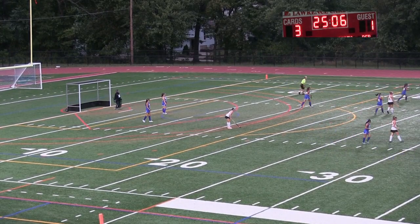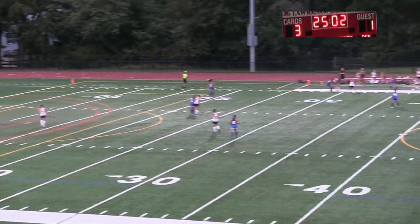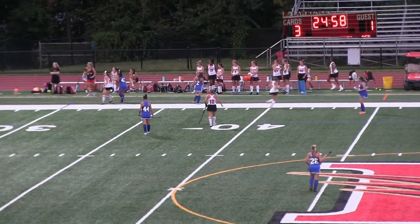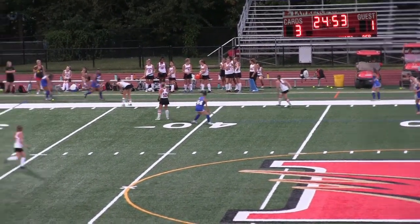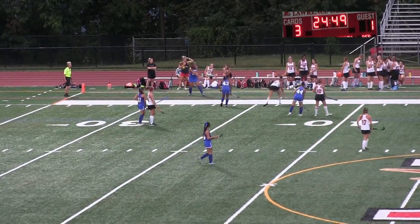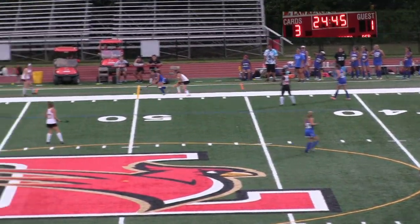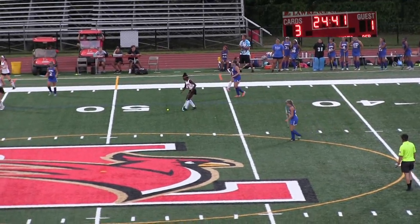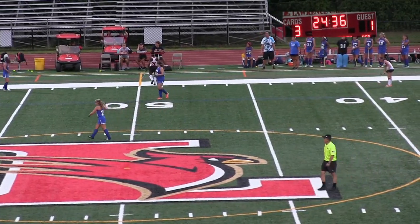There's the hit. And Lawrence will get the ball. Ball's out of bounds. It'll be Hightstown ball. Hightstown sends it up the field. Now there's Hightstown trying to get an advance. Couldn't do it, and it'll turn the ball over to Lawrence. Go White.